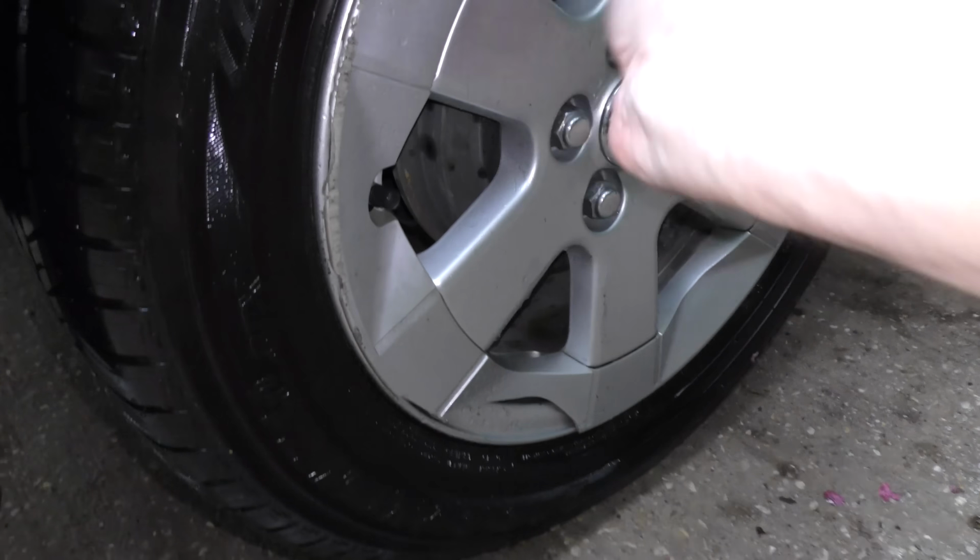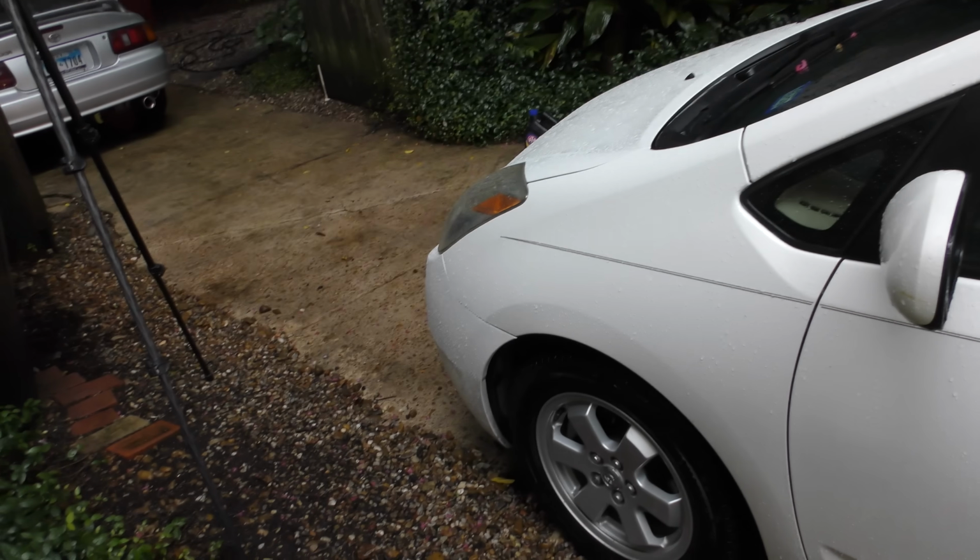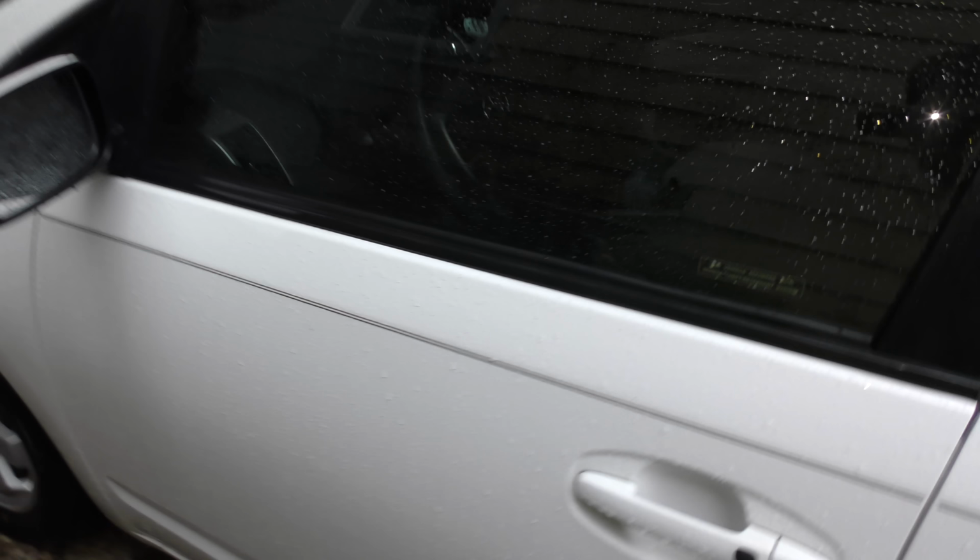Decent alloy wheels. They're still in good shape after all these years. They are relatively low to the ground. When they're as aerodynamic as this thing is, it's going to be low to the ground, so you don't go over speed bumps fast. Let's take it for a spin.